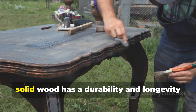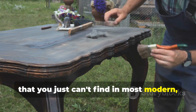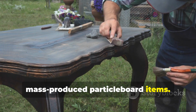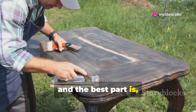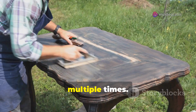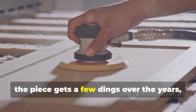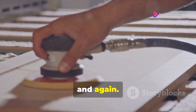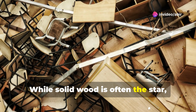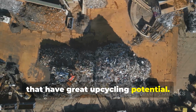Furniture made from real solid wood has a durability and longevity that you just can't find in most modern mass-produced particle board items. Solid wood pieces can withstand years of use, and the best part is, they can be sanded down and refinished multiple times. This means if your style changes, or if the piece gets a few dings over the years, you can give it a fresh new look again and again. While solid wood is often the star, don't overlook other sturdy materials that have great upcycling potential.